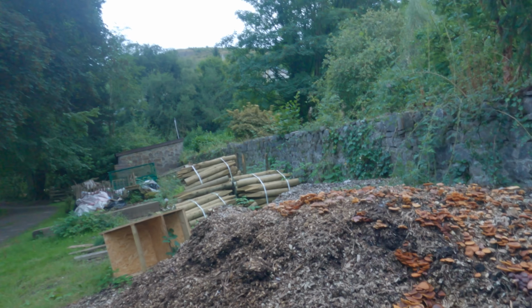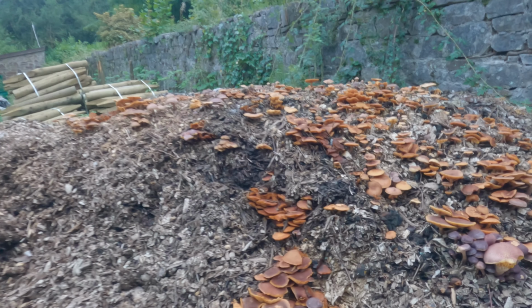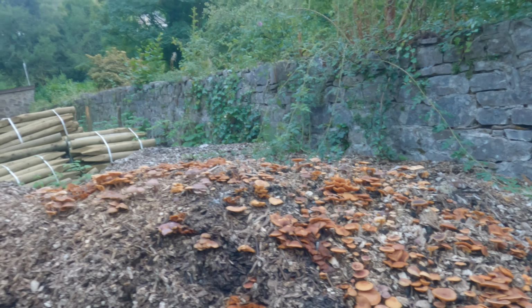Anyway, here is Mount Mushroom, like Mount Rushmore, Mount Mushroom, and I'll show you how it is absolutely piled high with these fungi. Obviously these wood chips have got very wet, and then as the humidity has grown and increased, so have these fruiting fungi. Right, so I'm going to set up now, get as close as I can to some of these outcrops.